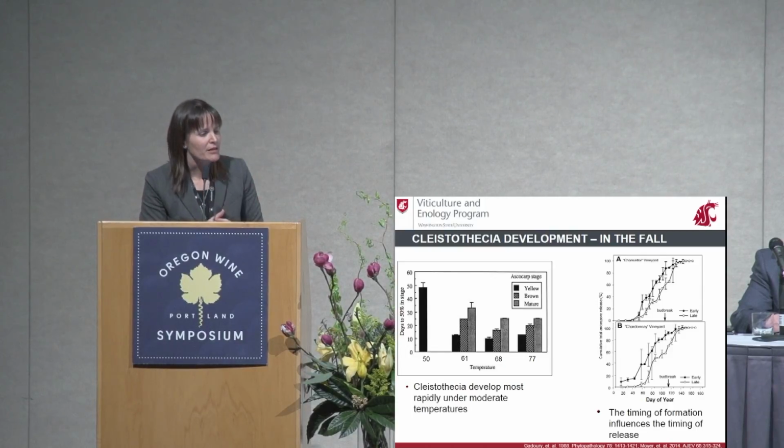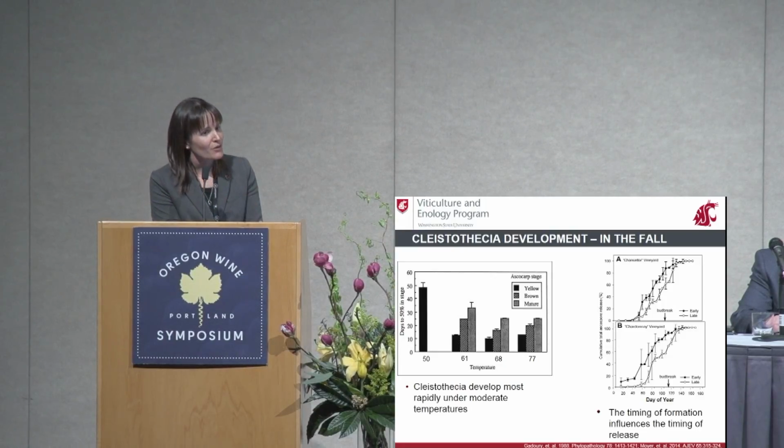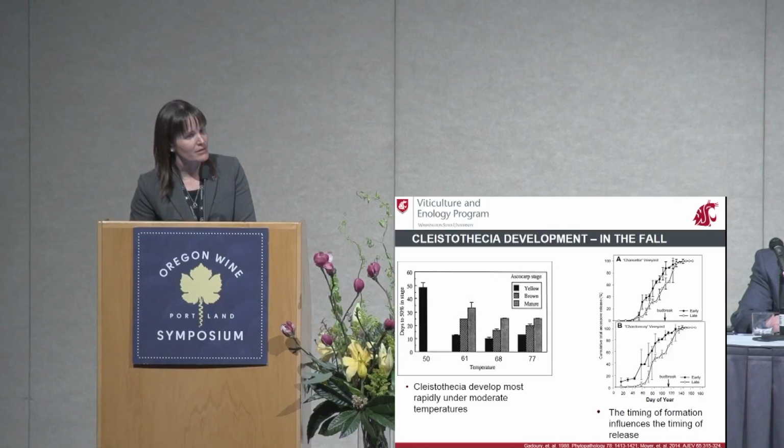So it's quite rapid that these things develop, and essentially that mature overwintering form is what's going to take you into the next year. The interesting thing is that when those Cleistothecia are formed in the fall will influence when they start their spore release in the spring. So if they're formed early in the fall, those Cleistothecia tend to release their spores early in the spring. If they form late in the fall, they release their spores later in the season.